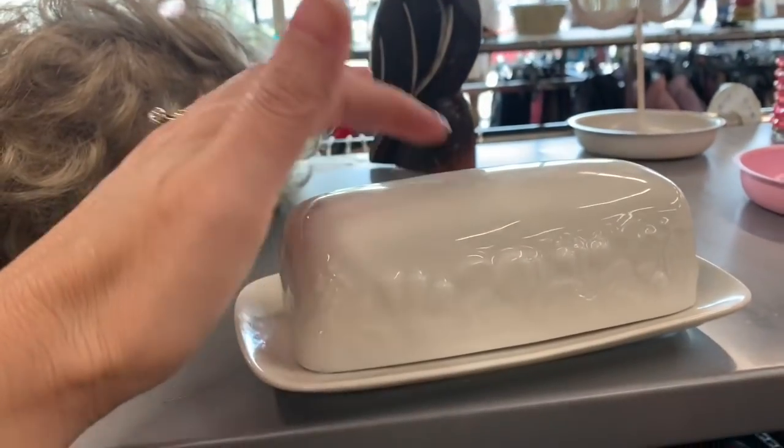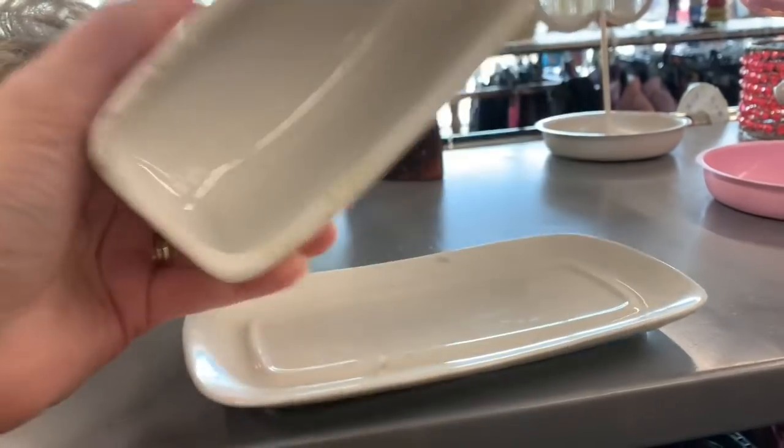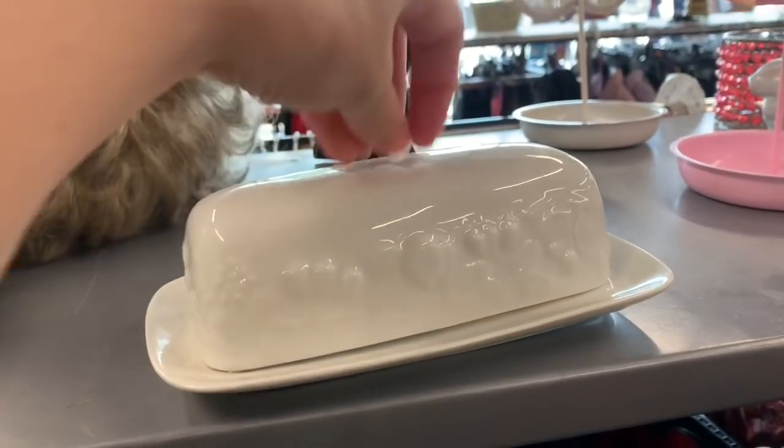Had the thing. I use butter all the time, like real butter, but I like it to have a little handle on it.